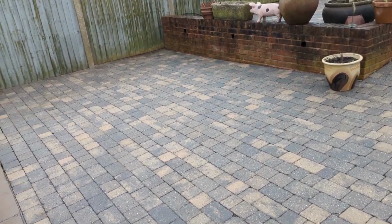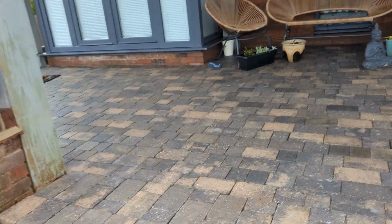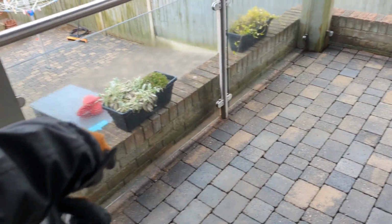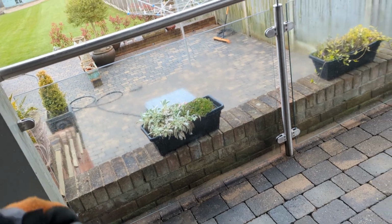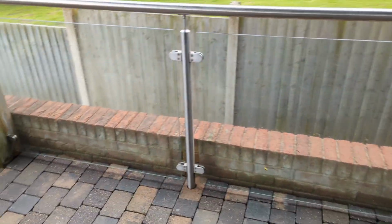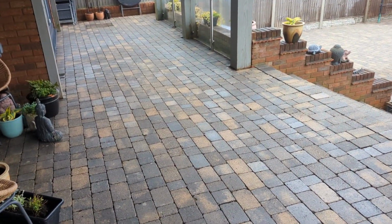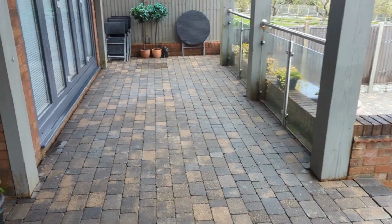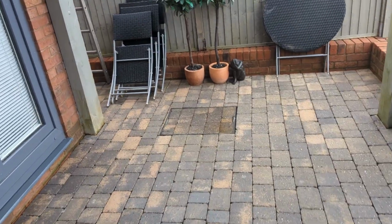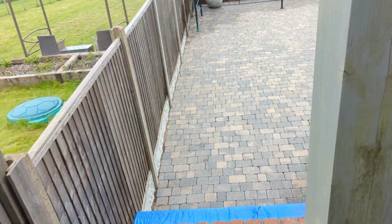Oh, it's looking good though. This was quite a technical bit up here. Had to try and get behind the glass and stuff. If you imagine rinsing everything down as well, you're just constantly getting things dirty again. Oh, dearie me. Looking good though, isn't it?